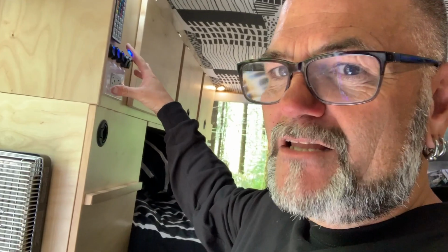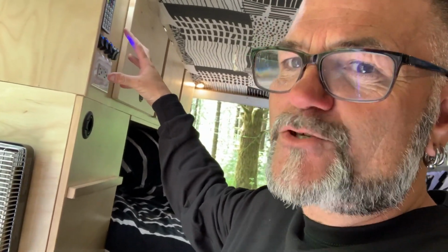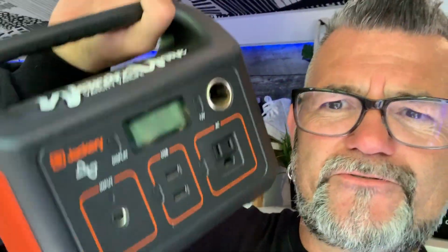This is where the power in my van gets confusing for some people to understand. So let me tell you, I have two different sources for batteries in my van. I have another electronic control panel up here, which is all wired to another battery. It's wired into one of these little portable battery units. This is a small one. It's like a 440 watt hour one, which is mounted on the inside of this cabinet right there.